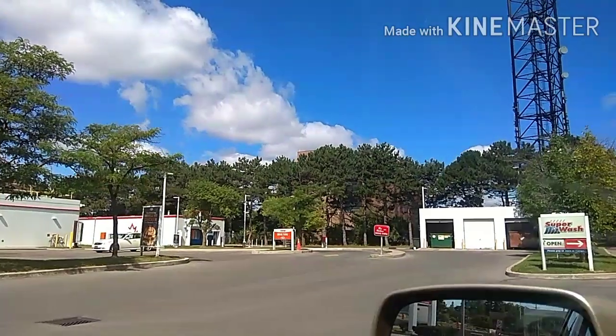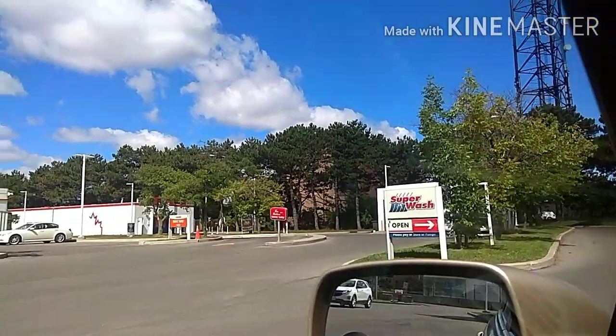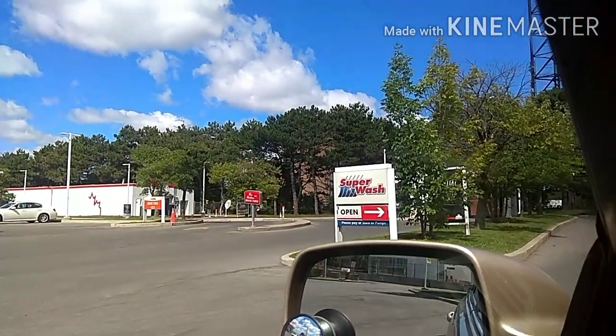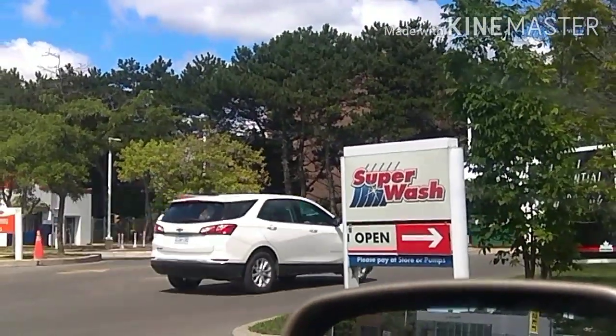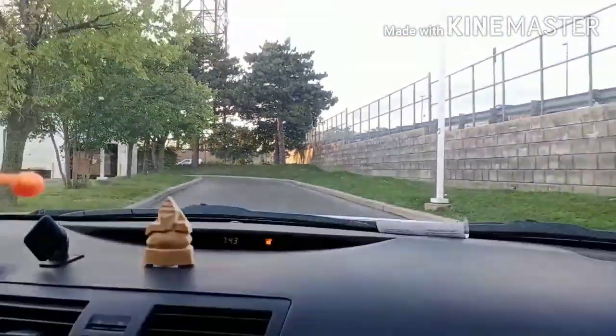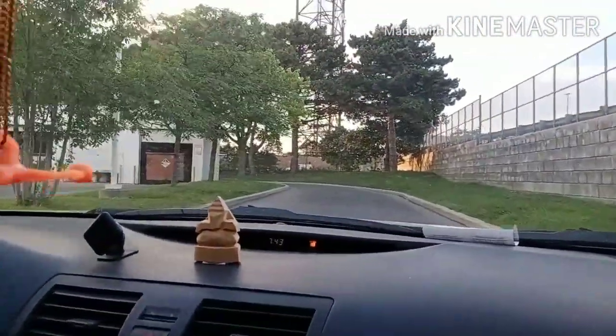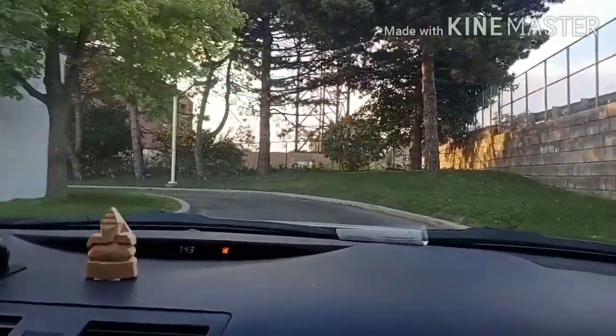Hello friends, in this video we will show the automatic car wash. Here I am entering one of the automatic car washes, and if you see the signal as open, it's a signboard, so it means the car wash is open. You can go through it. It's an automatic car wash. You just have to drive through and it will wash your car from the outside, and then you can come out. So I'm using the Petro Canada car wash.